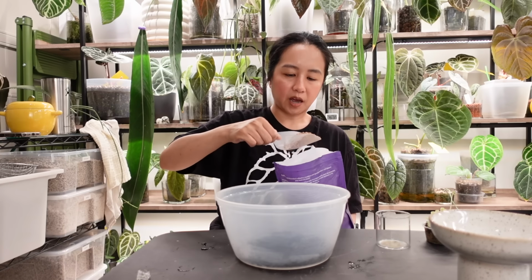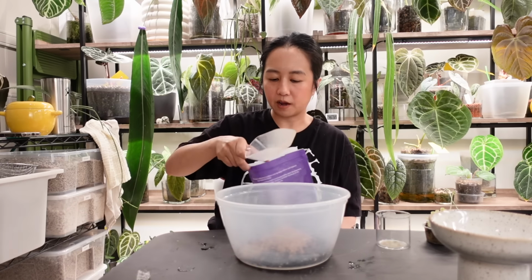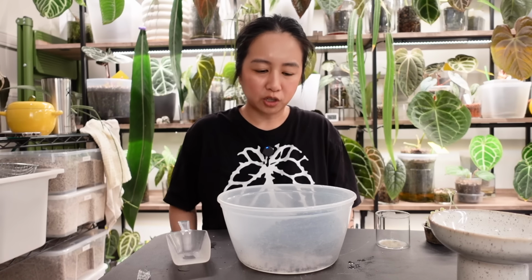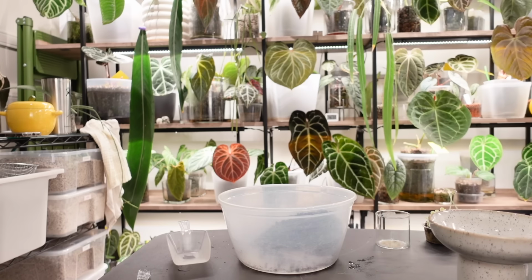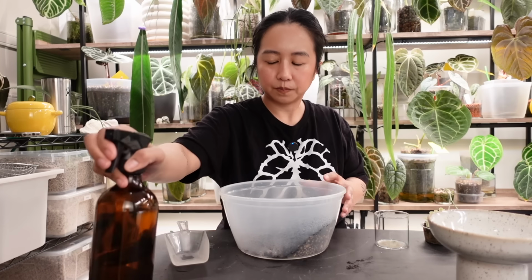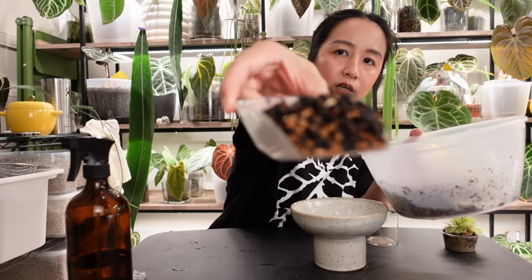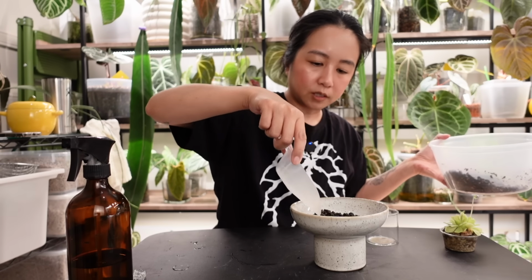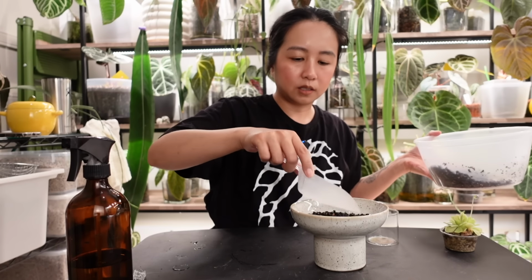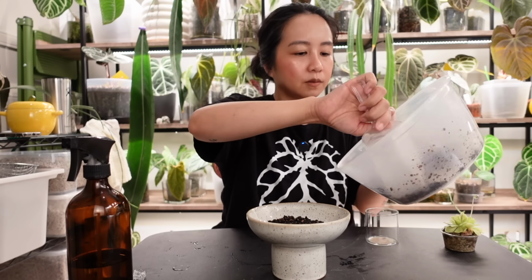Okay, I think I'm gonna add just a little scoop of it. I'm not gonna do half and half. You know what, I probably should wet it a little bit because the turface is sinking to the bottom. Now it's sticking way better and it's not settling, because I do want it to be somewhat evenly dispersed.